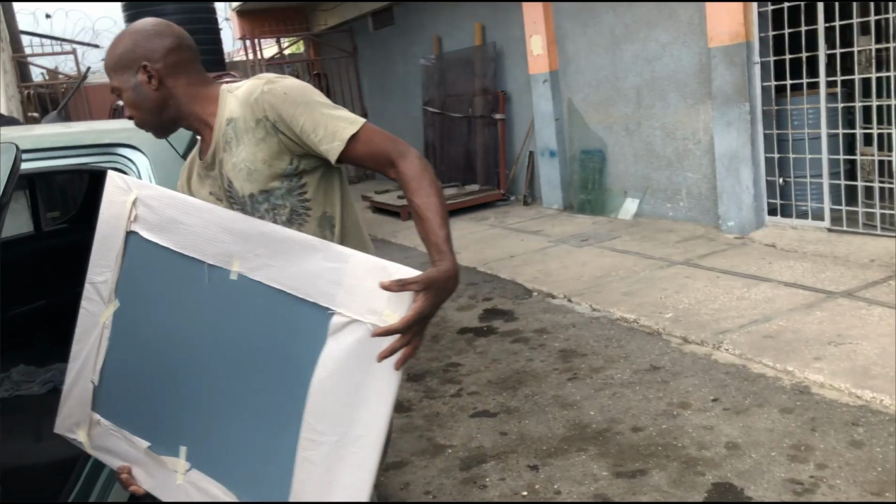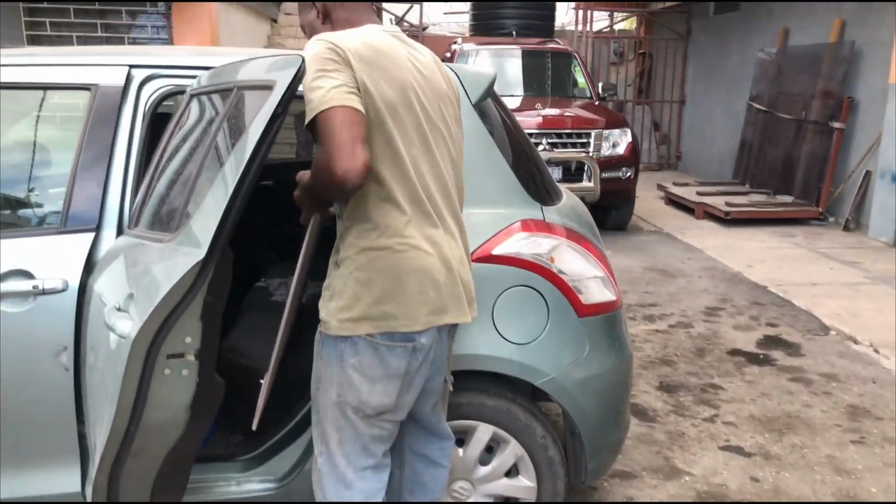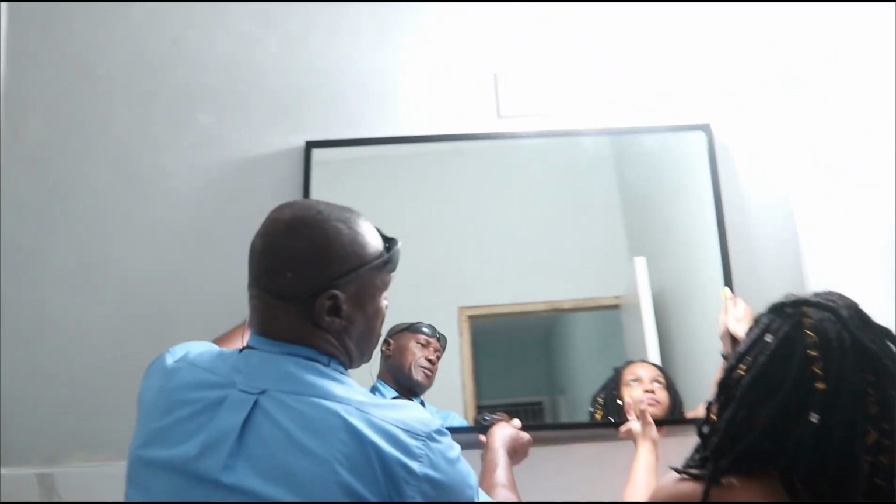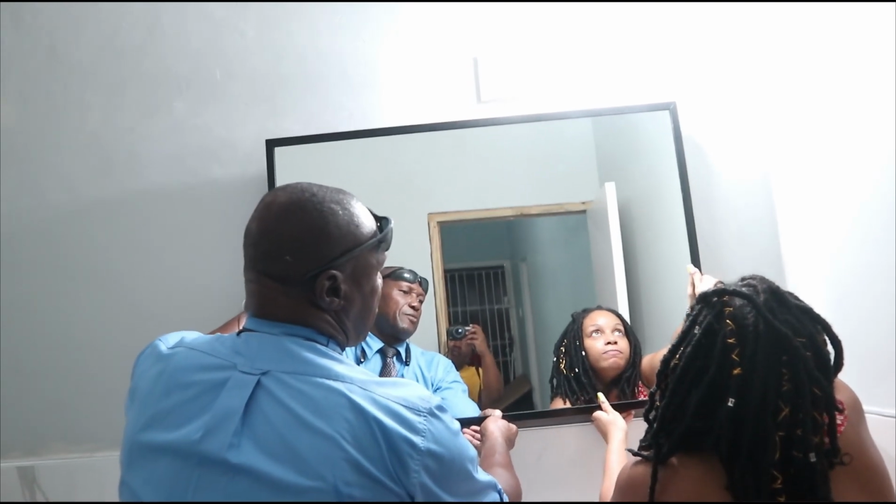So to get the mirror, I had to go to the hardware store and buy the mirror at the size. Then I had to take it to the man that was making the frame, who did an excellent job, by the way. Take the mirror to him to make the frame, and then collect it back from him. And then he didn't do installations, so I had to get my uncle to come and install the mirror.